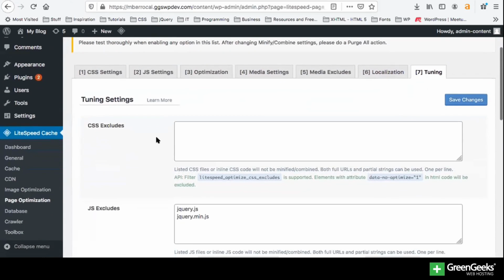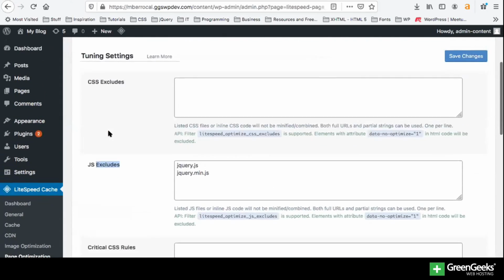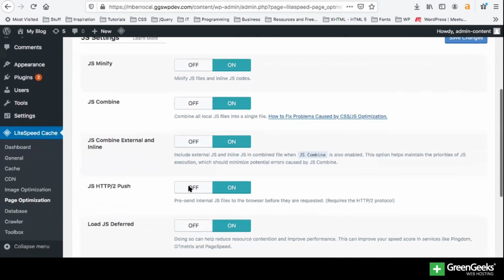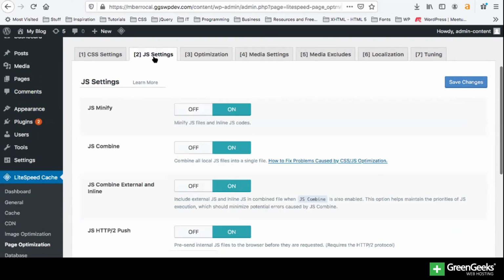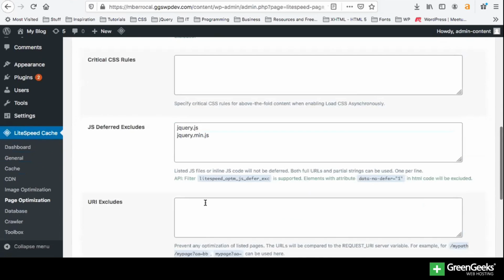And this is if we want to exclude CSS files or any JS files. Again, you could do this over here. You could combine them and you can go to tuning over here and exclude the ones that are failing. That's the best of both worlds, if you ask me, because you can combine them, and if you know that one of them is giving problems and you know which one it is, you can just go over here, put it as an exclude rule, and it's going to do exactly that.